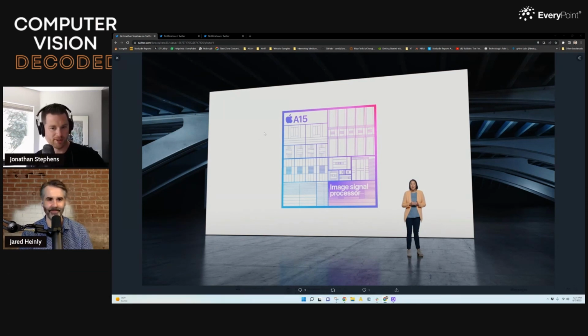All right, so switching back to the iPhone, I noticed that they have these A15 Bionic that added another core, so they went from 4 to 5 core processing, just makes it faster, snappier. But they always have a dedicated image signal processor. Jared, why would they do that? Because when you take photos, you've got to do something with all that pixel data, make sense of it and make those photos look good.